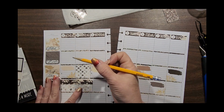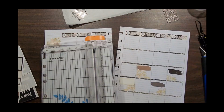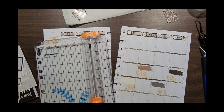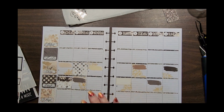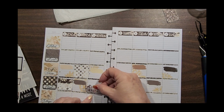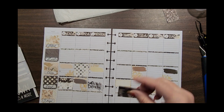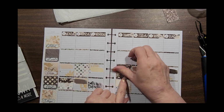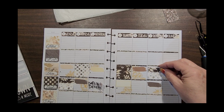So let's cut this so that we can get that laid down. Okay, so that can go there. Okay, and then I want this one, no, I want this one to go here. And then we'll put this one here. Okay, and down here, do I want that one there?